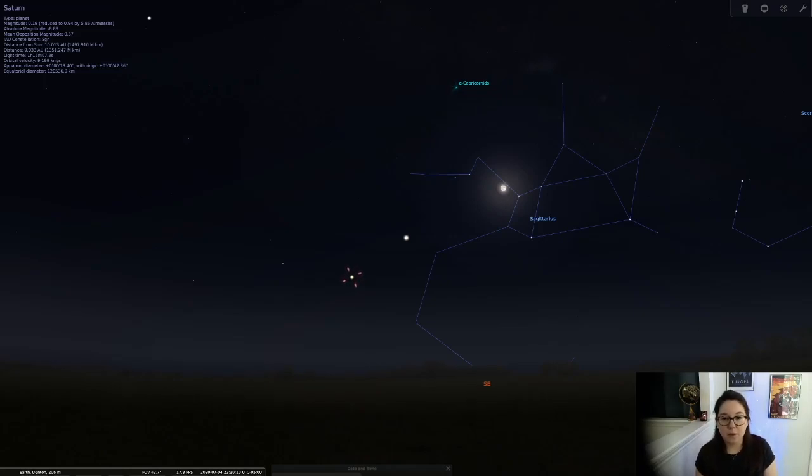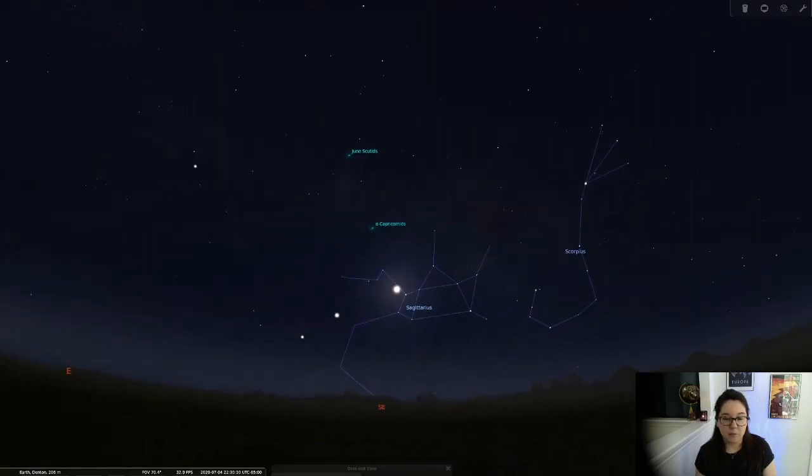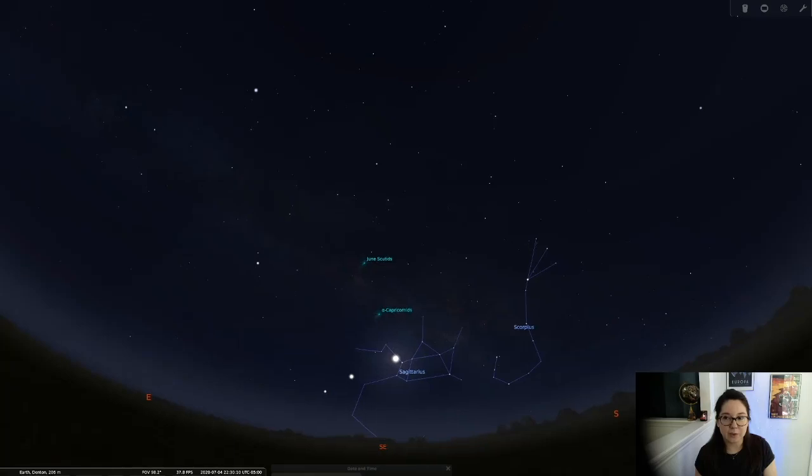All right, so those are some of the planets that are up right now. There are going to be more planets if you stay up really early in the morning. Some more planets will start popping up. Well, let me show you a few more constellations and another asterism that we can see in our sky.